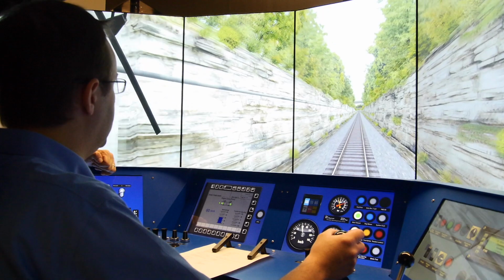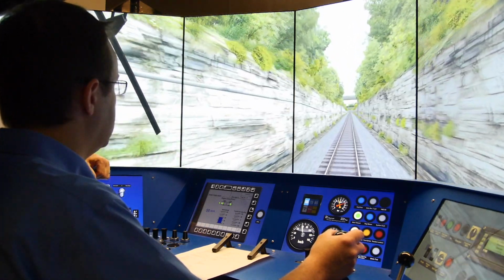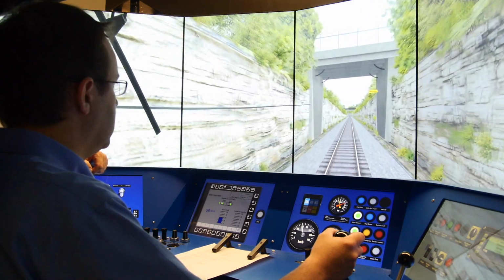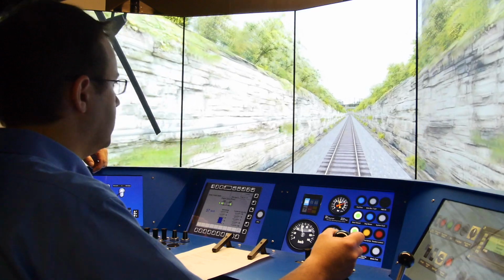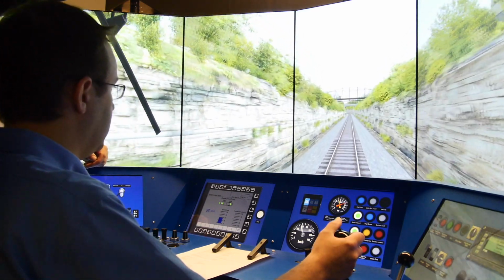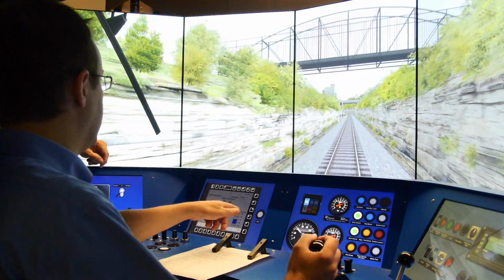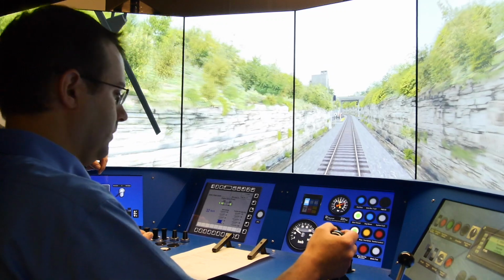And what's the top speed that trains would operate at on any segment on this line? That is an excellent question. 80 kilometers per hour, or approximately. Okay. So here we're approaching Carling Station. Good, we'll start to slow her down. So even if the vigilance alarm goes off, I still have time to catch it before it... No, you get an audible warning, yeah.